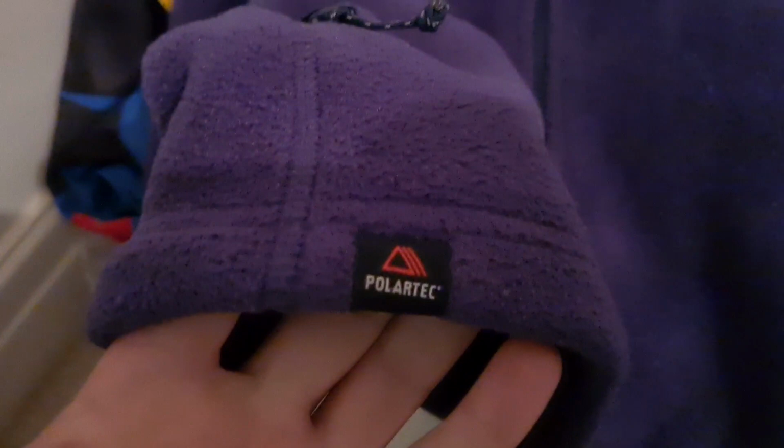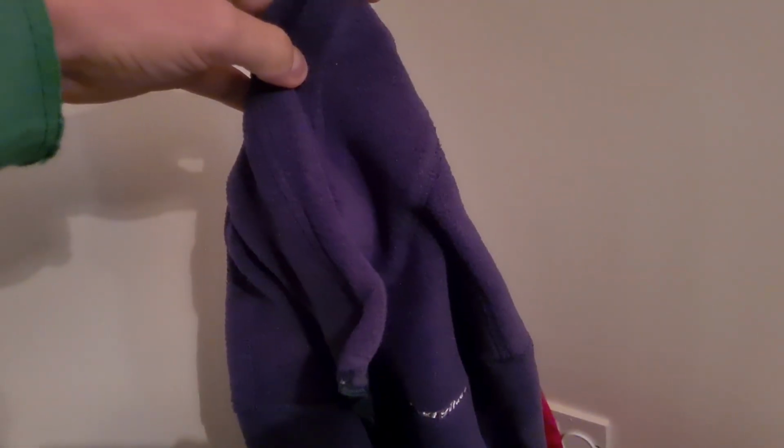Full zip all the way down. I'm looking for the little Polar Tech label there. That has gone for 25 quid all in. Perfect time to be selling this type of thing with autumn coming in.